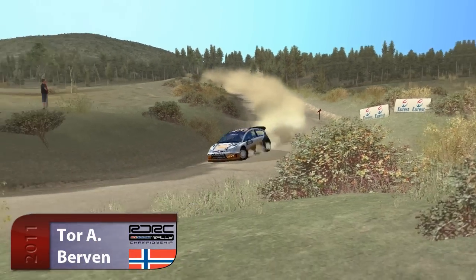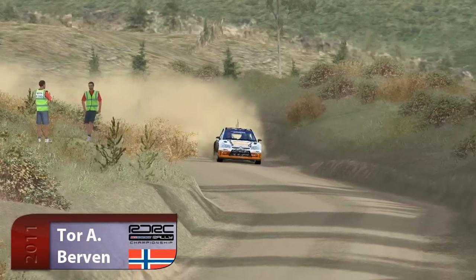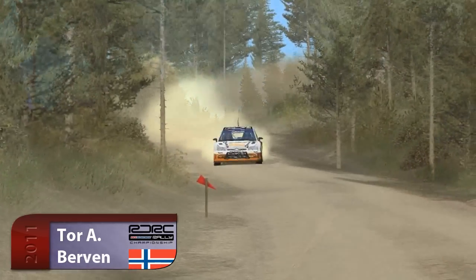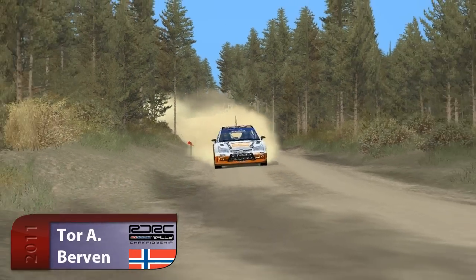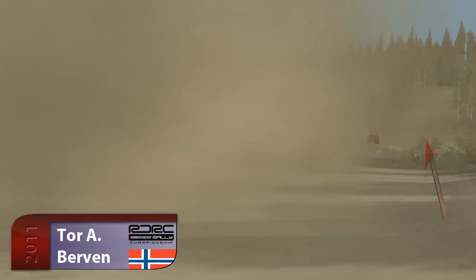Tor Anders Berven came 2nd in the season opener in his native Norway, and is continuing his good pace here. Tor Anders wins the opening 2 stages and is 6 seconds faster than anyone else on SS2 and ends the day with a 10-second margin to the next guy in class.